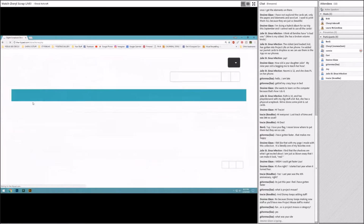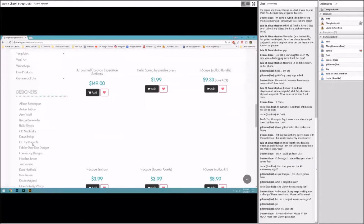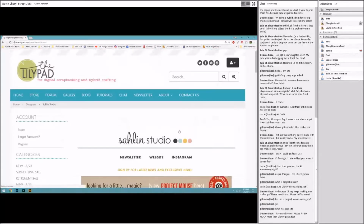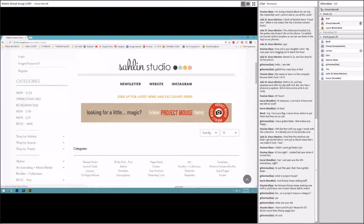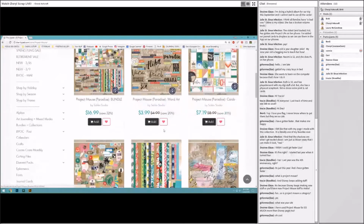It's super easy. You go to the store, and then we'll just choose designer, I think. Choose Krista's, and then go to Sahlin Studio, and at the very top she has a banner that says "Looking for a Little Magic." View Project Mouse here, and you click there, and ta-da! Here you get bundle offerings, and you get separate pieces.